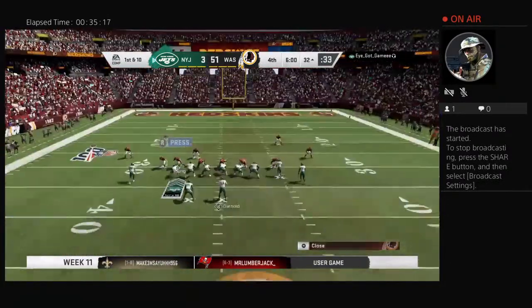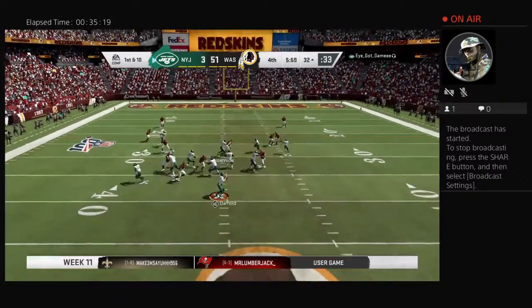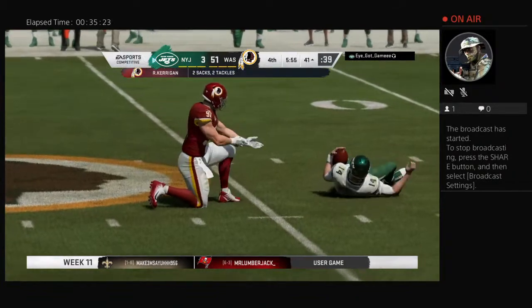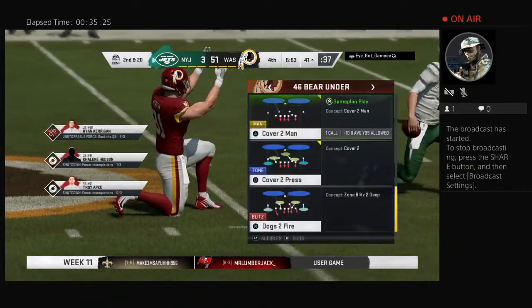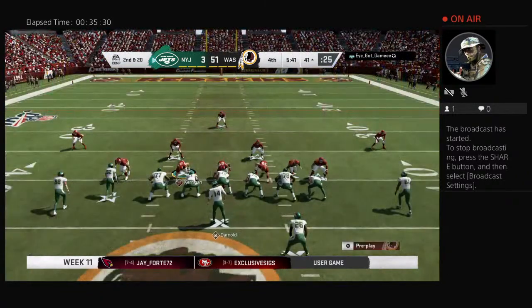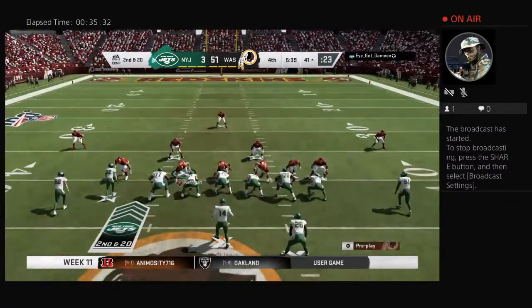This is the NFL, and it's on EA Sports. Here's Darnold. Under pressure now, Darnold, and he goes down. Ryan Kerrigan picks up his second sack of the afternoon. So now 20 yards to go on second down after the sack.